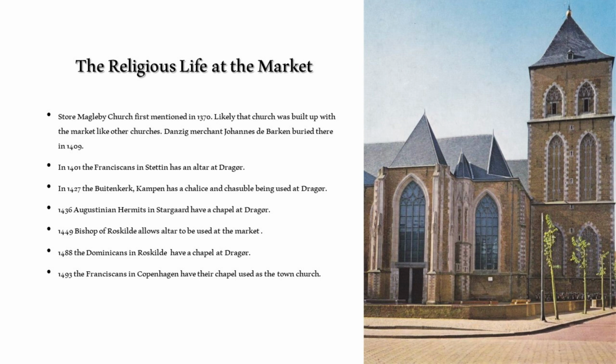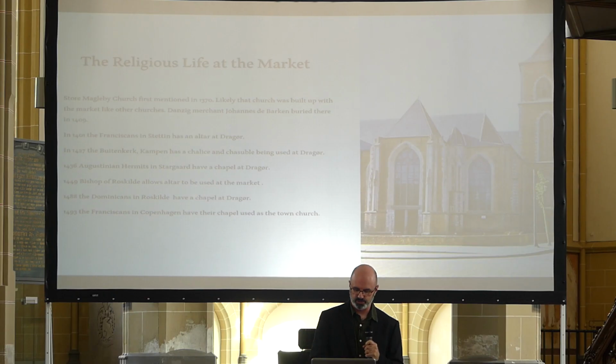In 1401, we can see that Franciscans in Stettin have an altar at Drahwa. And in 1427, the Butenkerk in Kampen has a chalice and chasuble which are being used at Drahwa. 1436, the Augustinian hermits in Stargard have a chapel in Drahwa. And in 1449, the Bishop of Roskilde, under whose diocese the market lay, allowed an altar to be used at the market. 1488, the Dominicans in Roskilde had a chapel at Drahwa. And in 1493, the Franciscans had a chapel, which was then used as the town church.